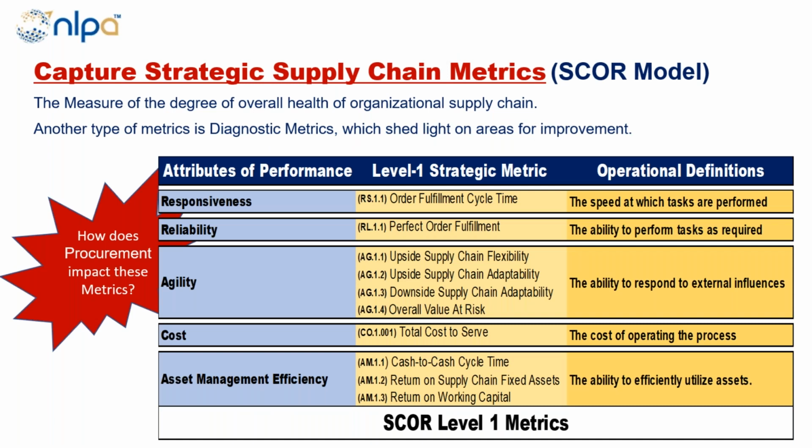I would recommend that you all capture the strategic supply chain metrics and ask yourselves the question, how does the procurement function impact these metrics? The procurement function is a subset of the supply chain. So the capabilities or constraints of the procurement function would impact these metrics, and it would impact the whole. So the procurement function could impact the whole supply chain.